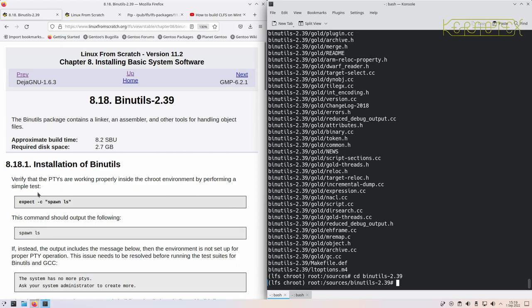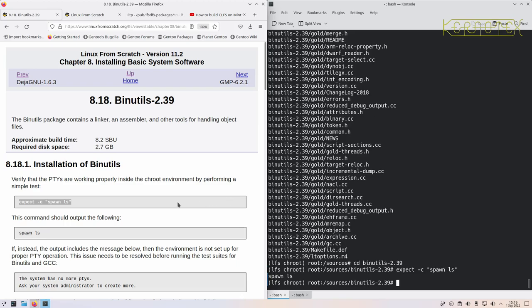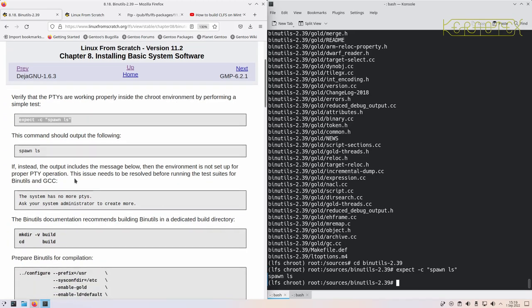And the first thing we need to do is to run this test using expect to ensure that PTYs are running. We've got the correct response. If not, then something needs to be done about that. It's generally something in the kernel. I thought I'd read somewhere years ago that these PTYs were going, but clearly they're not. Maybe they changed the way they're implemented or something. But yes, I think it's in the kernel somewhere that needs to be sorted out. But generally, if you've booted from a distribution, there's generally not a problem. I don't think I've ever seen this not appear that I can remember.